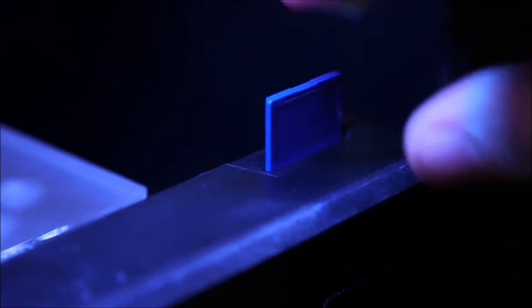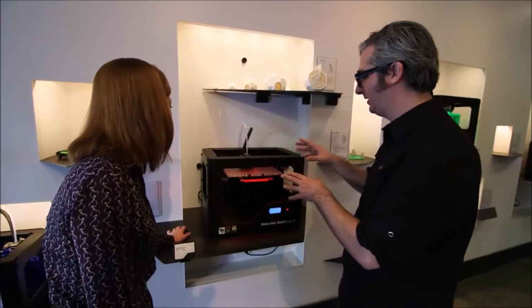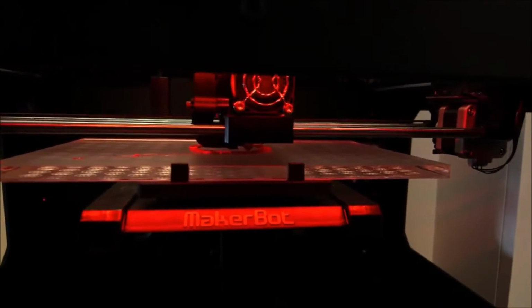It blows people's minds. We've put the design in here with the SD card. We press the big red M to get it to jump to life. It heated up, and now it's drawing in plastic.